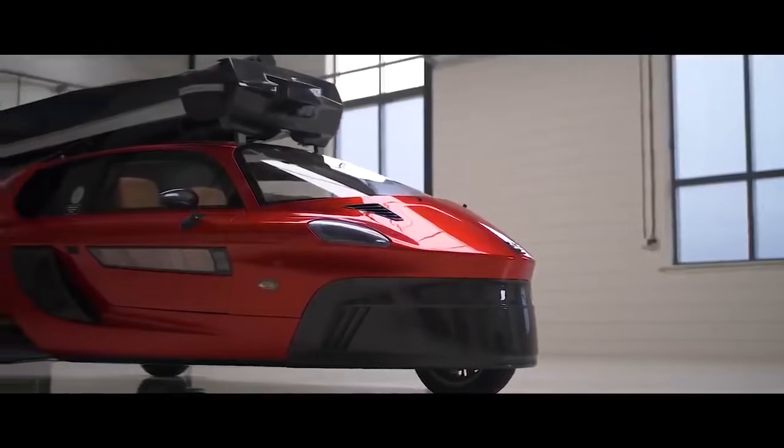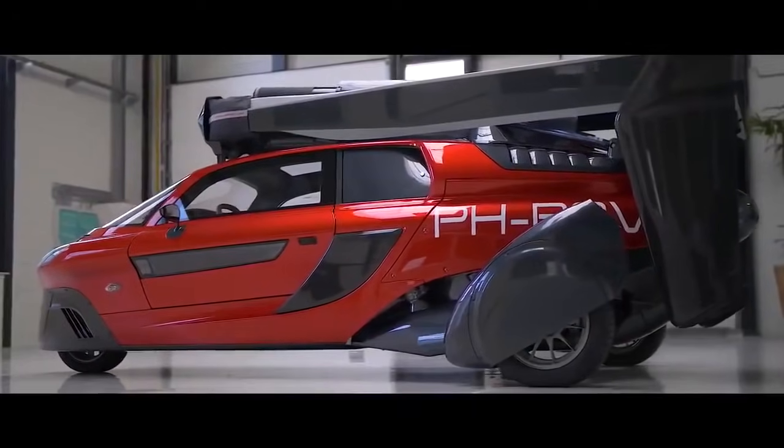This company is developing a vehicle that perfectly transitions from a car to a flying machine.